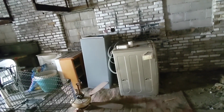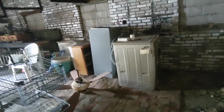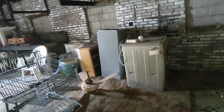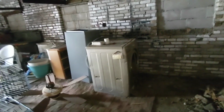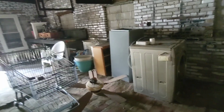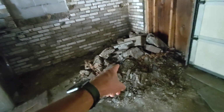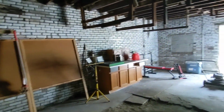Probably still can set a lot of this stuff out at the dumpster, I should say. It's interesting here in St. Louis, if you just set something metal out, there's people that drive up and down the alleys looking for scrap. So I was thinking about taking that in myself, but I don't want to deal with all the hassle. So we'll probably just set those things out by the dumpster, probably get rid of this big fan as well. And we gotta keep chipping away at this stuff and get rid of it. But it's looking pretty good in here.